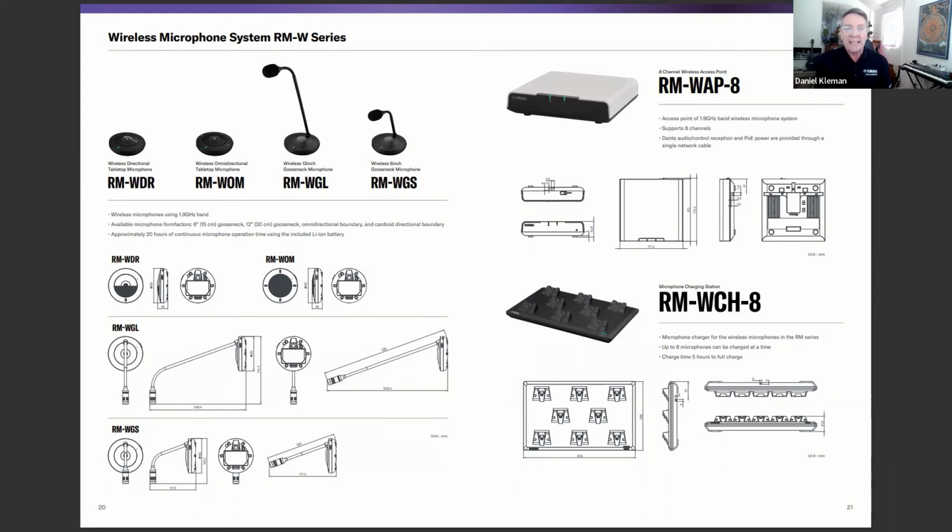They're really slick. All of the base, the form factor of it, the bases are the same size. So the Omni, the directional, and the base of the 6 and 12-inch goosenecks have the exact same footprint, and they all sit together of any style on that RMWCH8 charger.